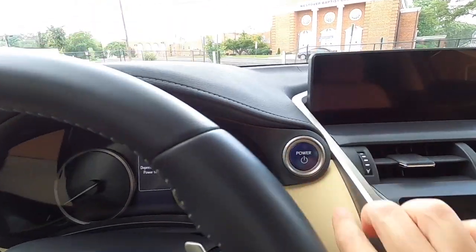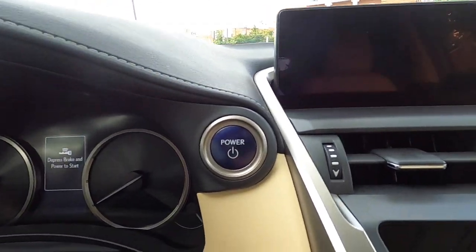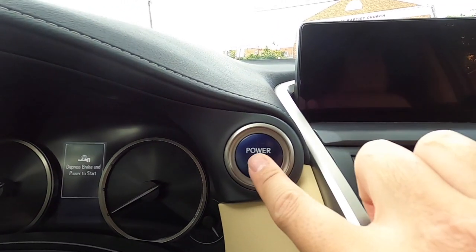Put your foot on the brake, and Toyota and Lexus tend to call their hybrids power buttons.